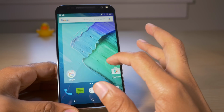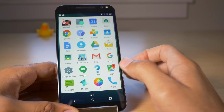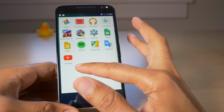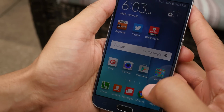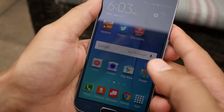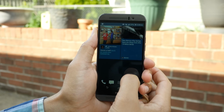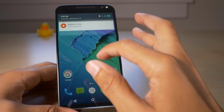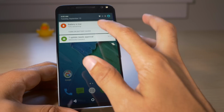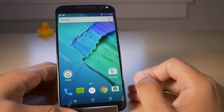Software. The Moto X is a pure Android device, and that is not inundated with unnecessary skins, duplicate apps, or third-party bloatware, things that you see in other Android OEMs like the Samsung Galaxy S6 or even the LG G4 to a lesser extent, or the HTC One M9. That's a huge win. You get as close as you can to a stock Android experience with the Moto X without actually buying a Nexus branded phone, which is really great.